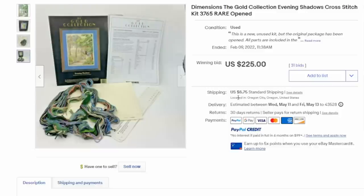It does say it's open. It has the original packaging, though. This is a pretty darn good price for something that is still found right this very second out at a thrift store, garage sale, flea market. Wherever you possibly go, these can turn up.